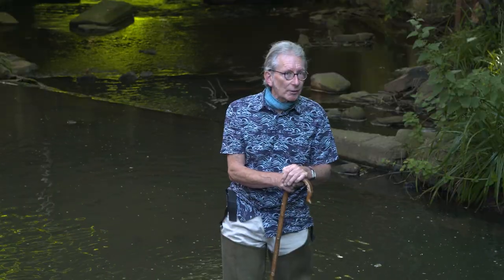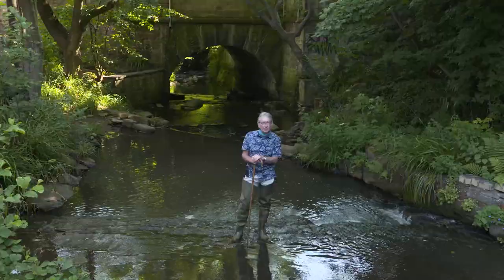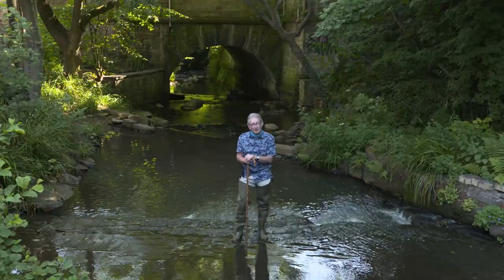Some people say it's called the Porter because the water resembles porter beer, a little bit brown. And that's not pollution, that's actually a natural colouring that comes from the bracken on the moors and the iron pyrites, or as we call it in Sheffield, the ochre, that comes out of the rocks along the way.